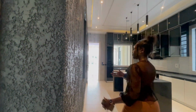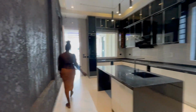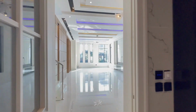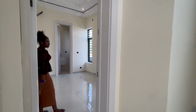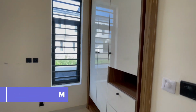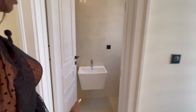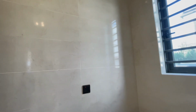And I love this beautiful concrete design. Here is a space for a TV in the kitchen. So over here, we have one room downstairs. The wardrobe there, and then the toilet and the bathroom.